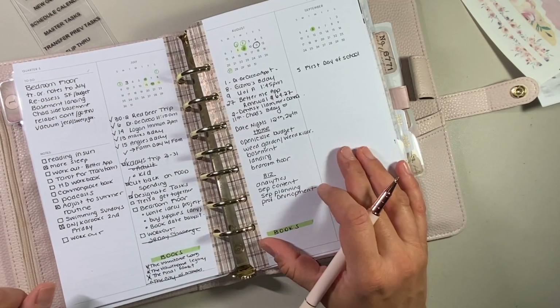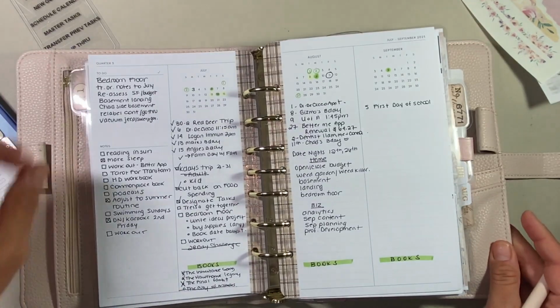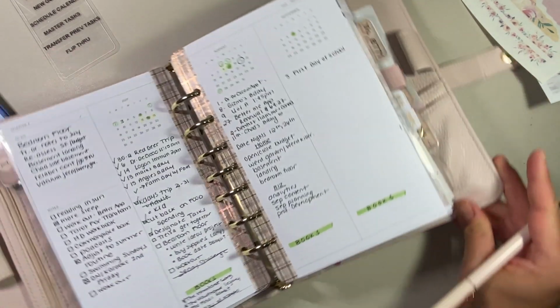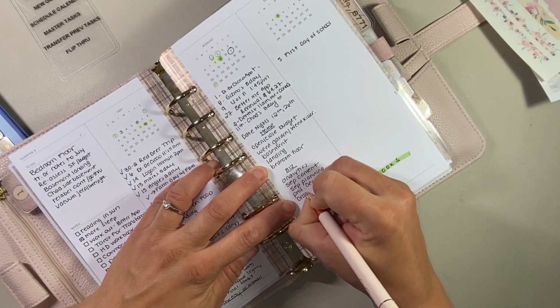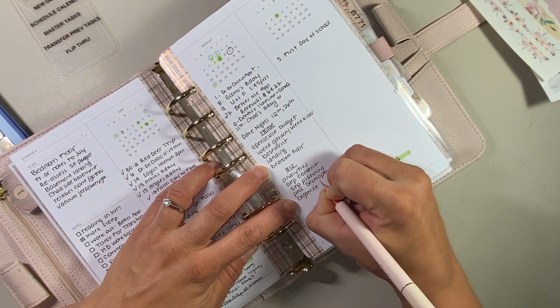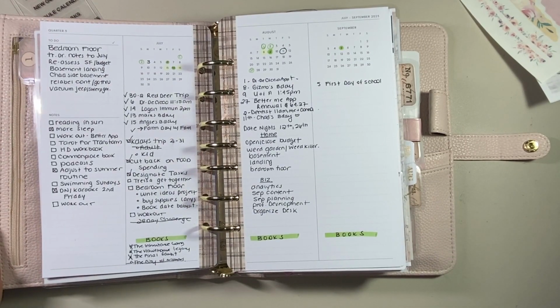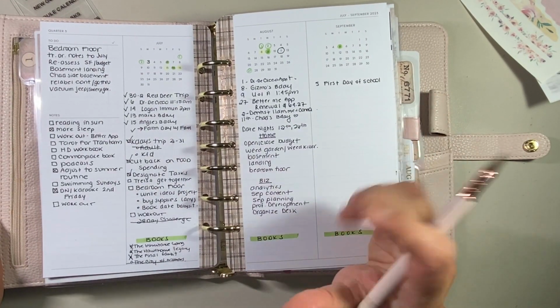Okay, so I think that's it for here. I'm just going to follow along here. I've got certain things that I want to do. I'm also going to organize my desk drawers. Organize desk. And I think that's it. If I can get these big projects done, I would be super, super happy.